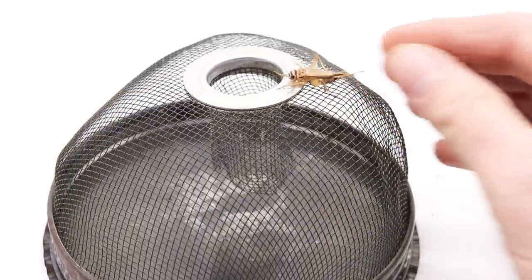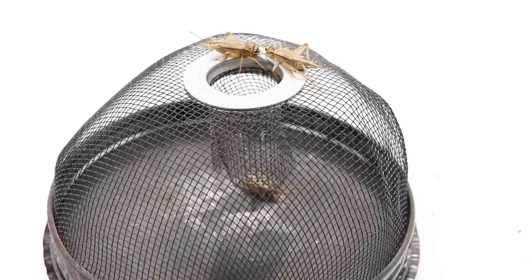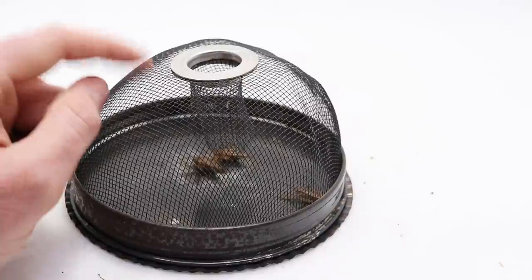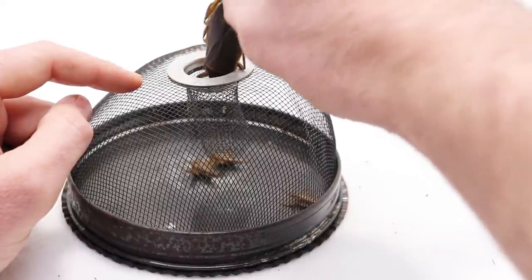I got some house crickets from the pet store. Ooh, we got that one. The Black Beauty trap worked great for roaches and crickets. Now I couldn't find any live water bugs. I have a water bug here. It's pretty big, but I think it would fit down the hole and get caught.